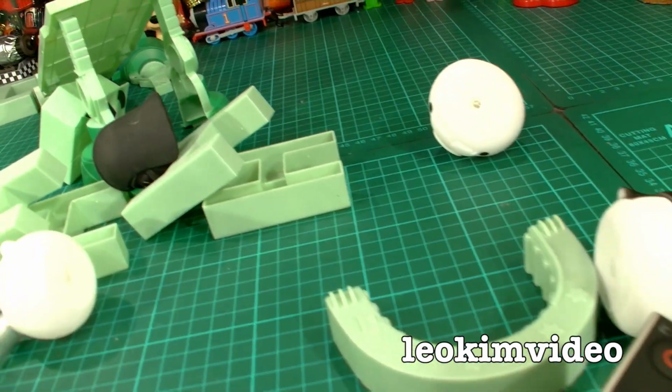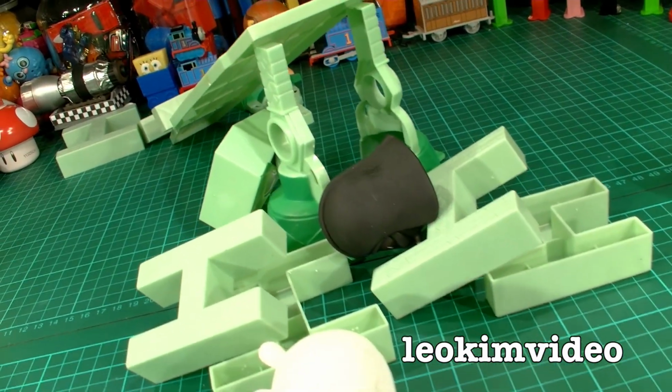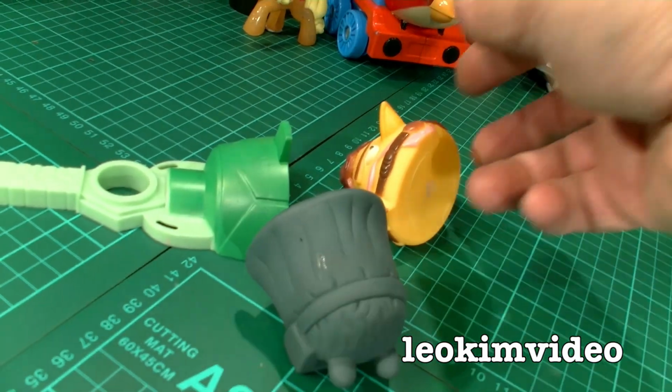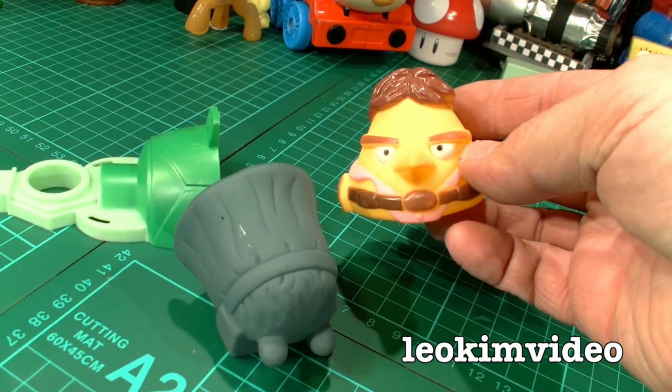Oh, let's look at the wreckage. And you know, it's funny, I'm starting to have fun. Dangerous when I start to have fun, isn't it? Han Solo, man, you did a cracking job there.